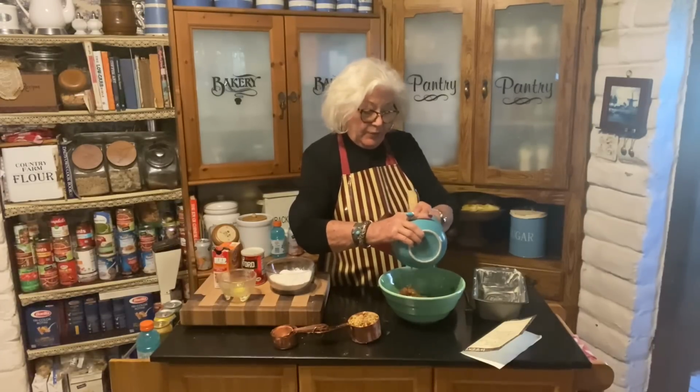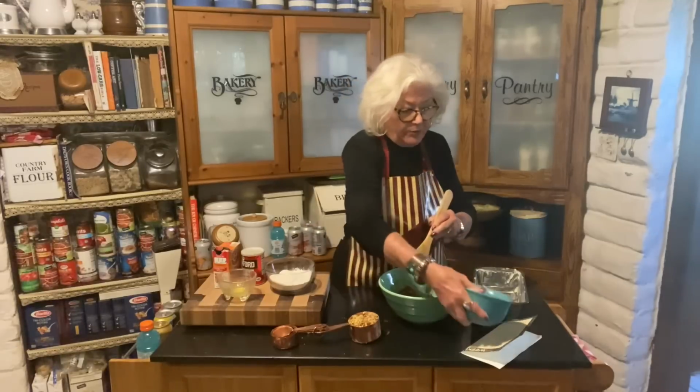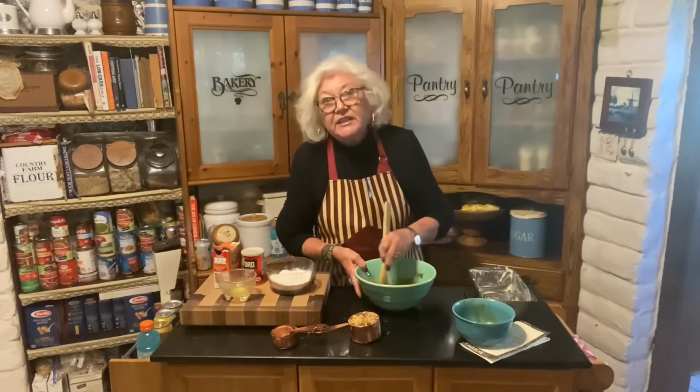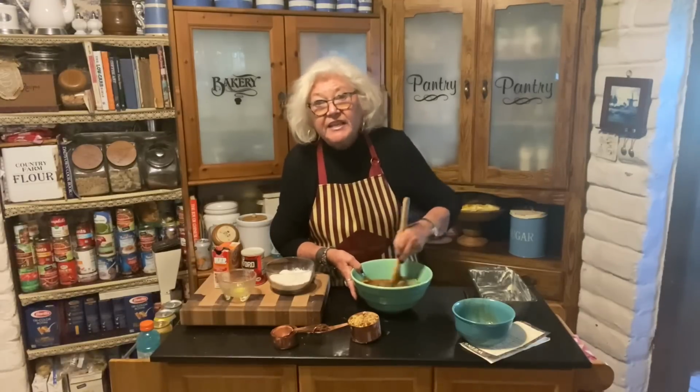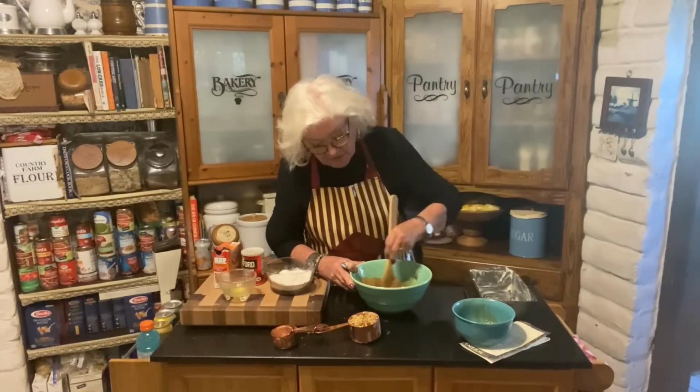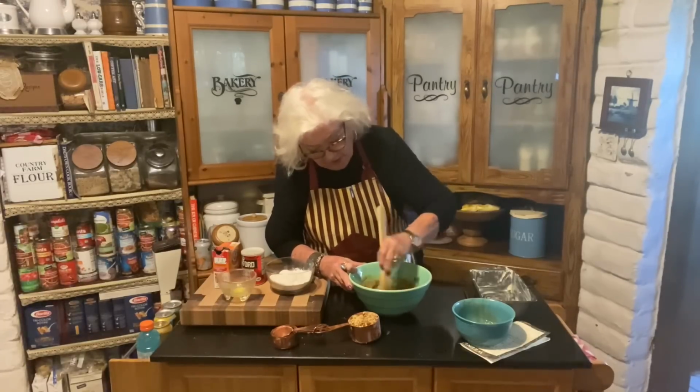Now, some people in the reviews of this recipe said that they felt sometimes that you didn't need that much brown sugar, that the dates, which are very, very sweet, make it sweet enough. This looks good. Just what I had hoped.